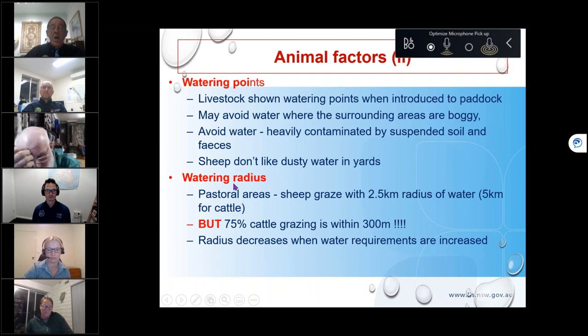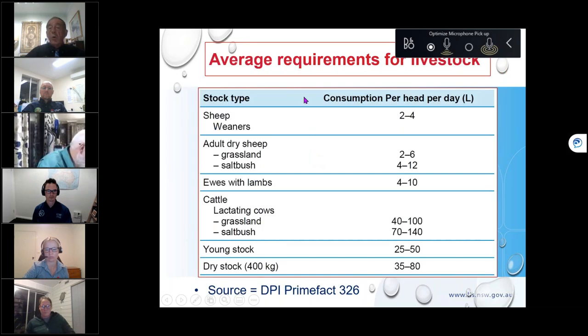I think I've got a few minutes left. Normally sheep will graze within about 2.5 kilometers radius of water, double that for cattle, but 75% of cattle grazing is within 300 meters of water, and the radius decreases when the water requirements are increased. In the deserts, flying over Saudi looking for gazelles, we used to see a circle around where they had their water bowsers. It was an absolutely phenomenal sight. That watering radius is something that I think is quite misunderstood or ignored.